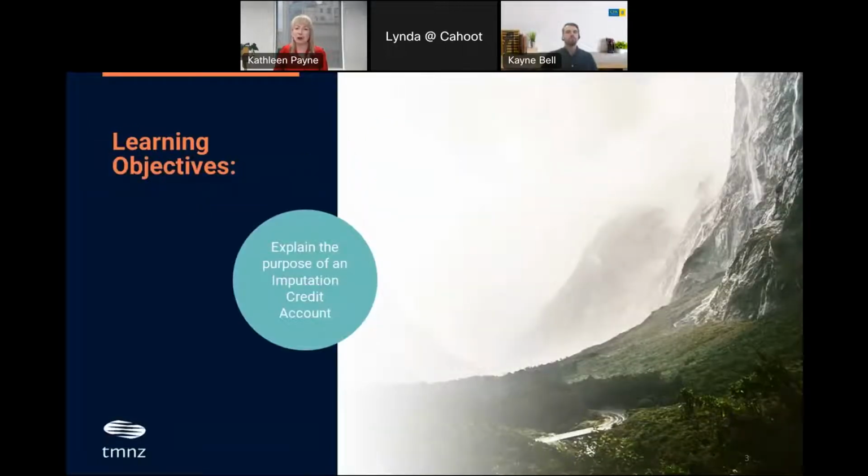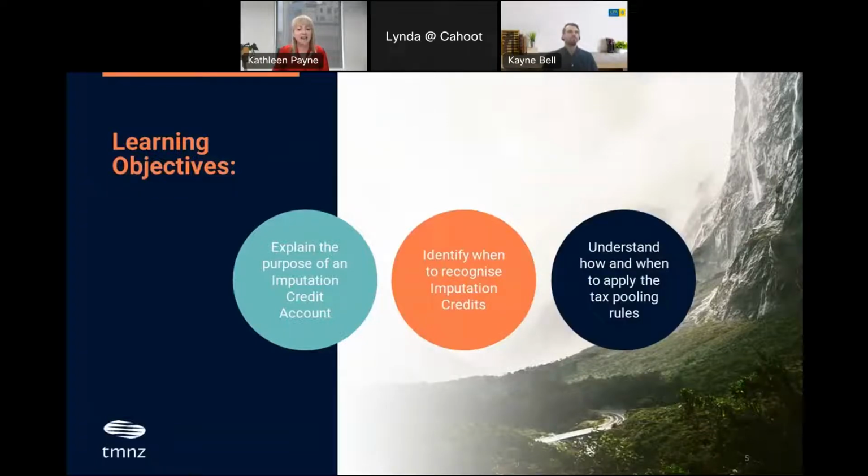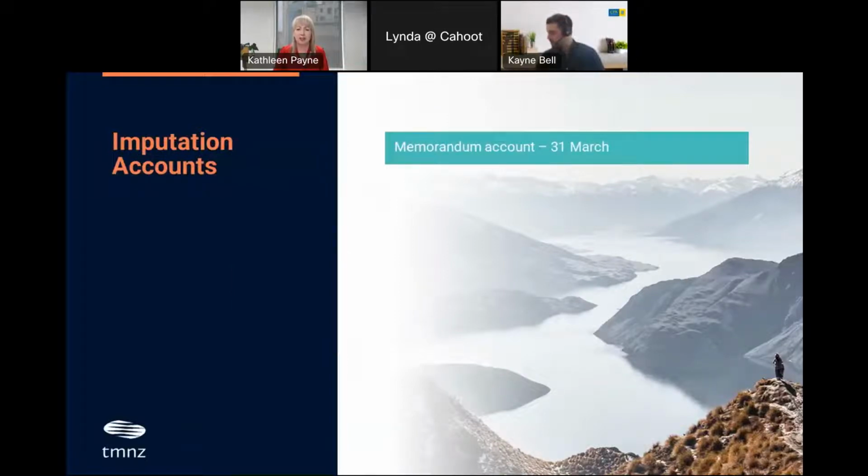Basically, I wanted to firstly talk about what we are going to achieve today, because I think you need to know that from the outset, and hopefully at the end when I bring this up again, you can tick the box and say, yes, we got there. So we're going to explain the purpose of an imputation credit account just to get everybody on the same page, because I think it's important that we all know the very basics. I know most of you will already be at that point. Secondly, we're going to talk about when we recognise imputation credits on tax pooling transactions. And then lastly, understand how to apply the rules for imputation credits to the tax pooling transactions, with examples of how we're going to do this in a case study at the end that I think will hopefully bring everything together for you.